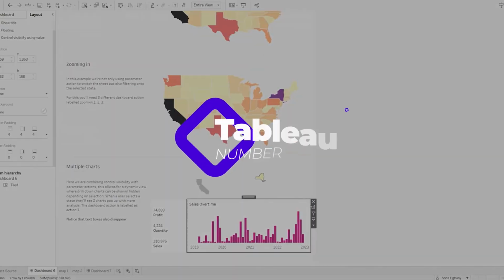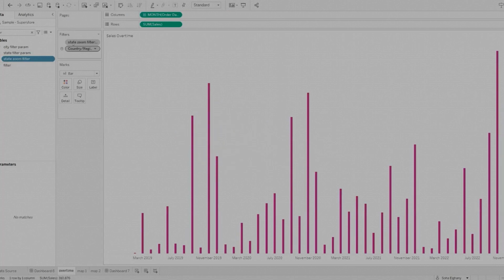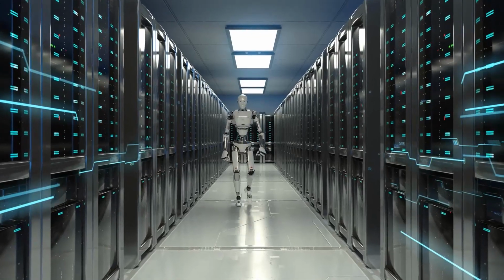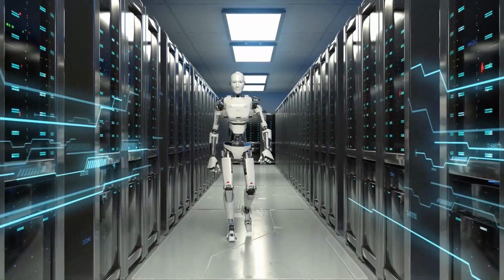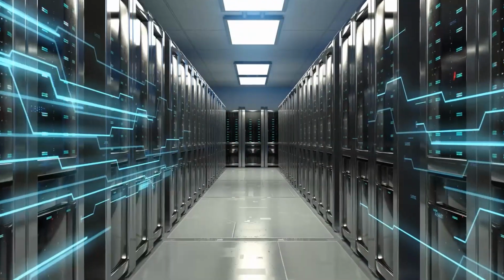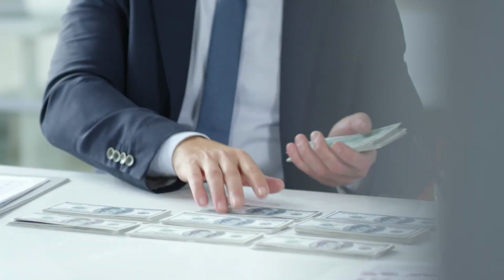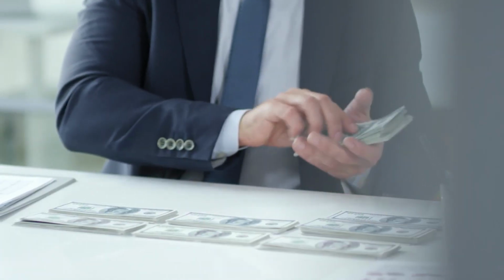Number 6. Tableau. Tableau is a powerful data visualization tool that uses artificial intelligence to help businesses analyze and interpret large data sets. With Tableau, you can create interactive visualizations and dashboards that enable you to explore and understand complex data quickly and easily. Tableau can help you earn money in several ways.